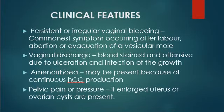So how does a choriocarcinoma present? The most common presentation is persistent or irregular vaginal bleeding. It is the commonest symptom occurring after labor, abortion or evacuation of a vesicular mole. It can occur after a few months, days, or rarely even 2 years after these events. The other common presentation is vaginal discharge, which is usually blood-stained and offensive due to ulceration and infection of the growth.